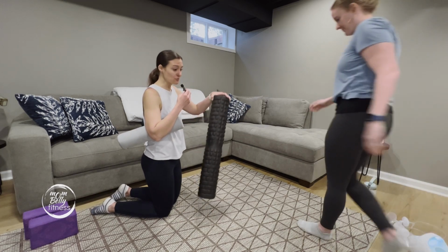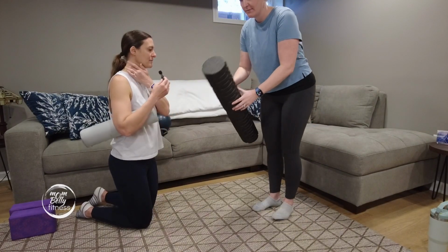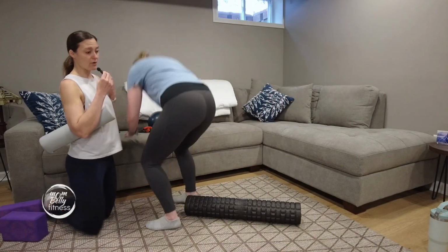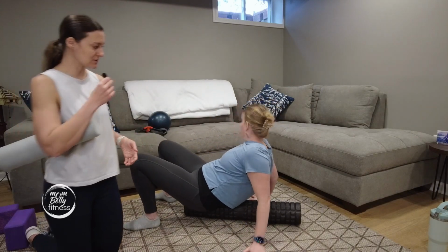Okay, so one thing you can do if you have a long foam roller, we're going to start with this and then we're going to work our way down. Let's place it this way, from tailbone to your head. You want the whole thing supported. If you have a foam roller that doesn't support all of that, grab some pillows to support the head.